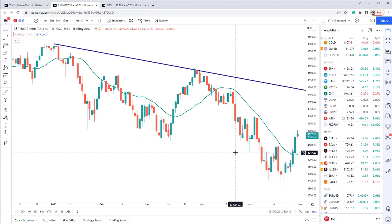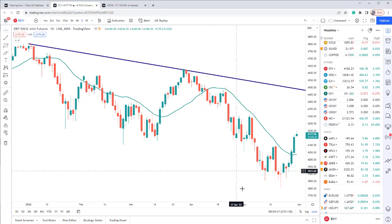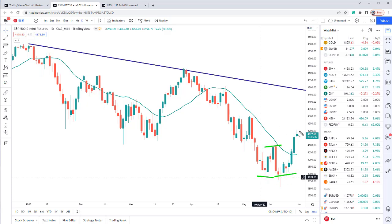But we need to be really cautious on this because this is just completing the pattern, and the pattern is this double bottom pattern. Here's the neckline, and it's probably going to be a good opportunity for this to maybe even continue up and head through that 4,300 level. Looks like that's going to be a target for the ES.